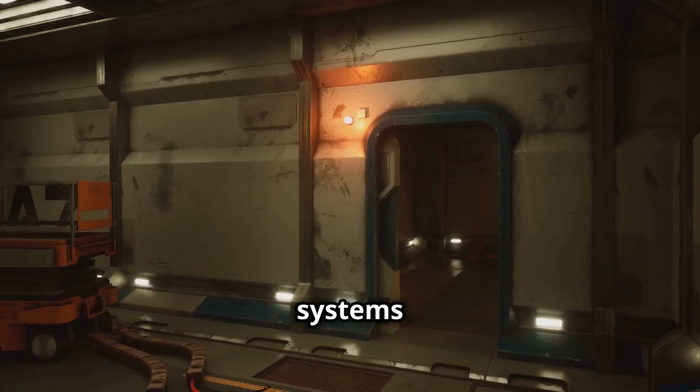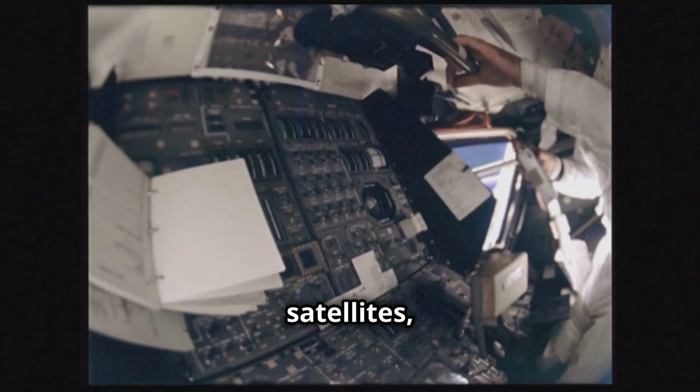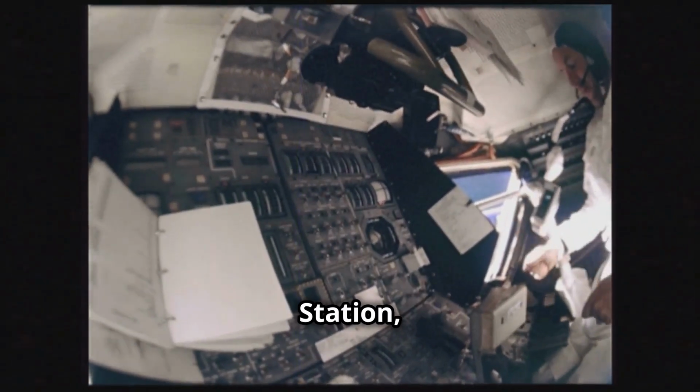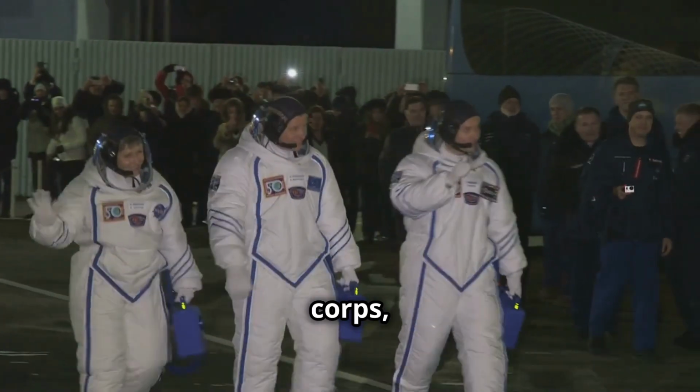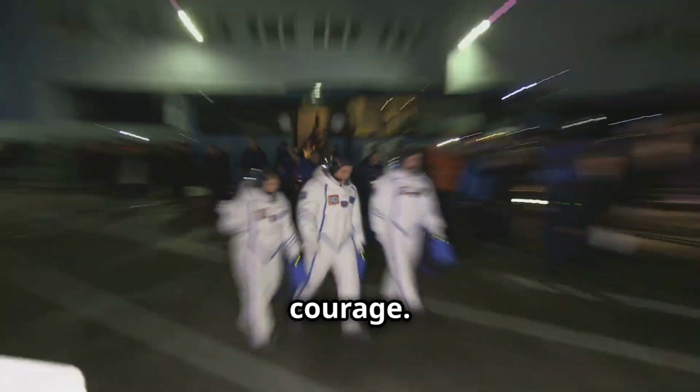The orbiter's systems were powered up and tested, and the payload, which could include satellites, scientific experiments, or even modules for the International Space Station, was loaded into the orbiter's cargo bay. The astronaut corps, highly trained men and women, exemplified the spirit of exploration and courage.